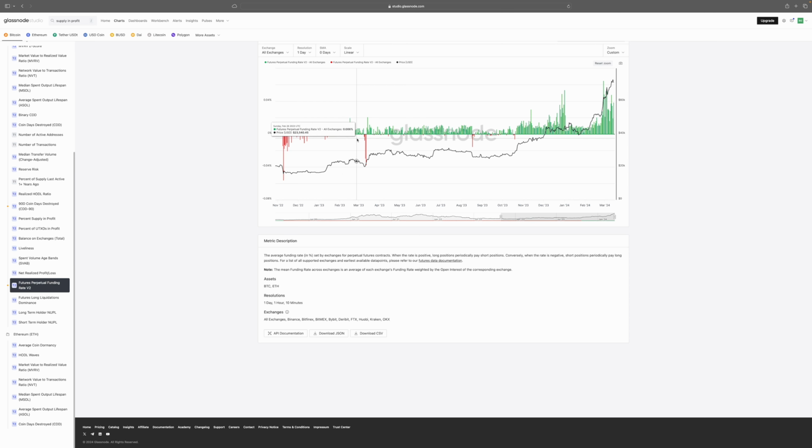But there are also long squeezes, where they will lower the price to flush out the leverage in the long positions. And that's what we see here. Since October 2023, people have been willing to pay a premium, and we haven't seen any kind of shakeout for the longs. So the longs are getting shaken out right now based off the futures on-chain data. And that's good to know.